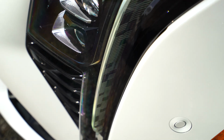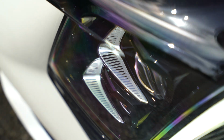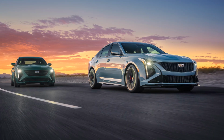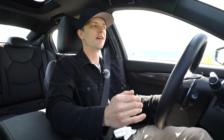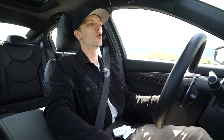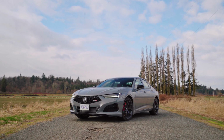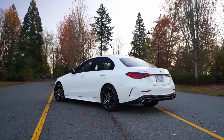This design really comes alive when you do look at the CT5 Blackwing, which is of course the top spec, V8 from the Corvette, all that. But today I just want to figure out if the base CT5 here with a bunch of options is a worthwhile contender versus stuff like the TLX, the G70, the Mercedes C300, which I'll get to later as well.